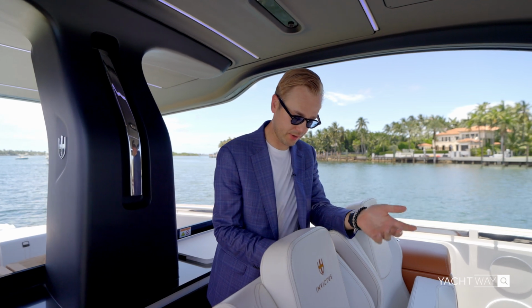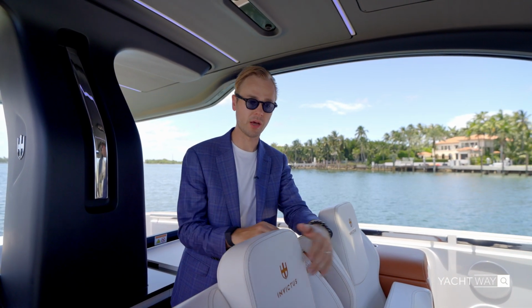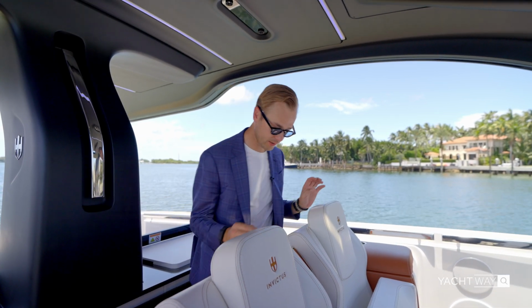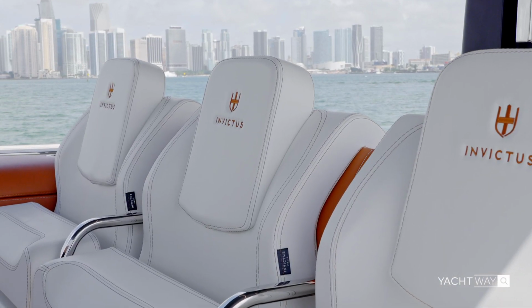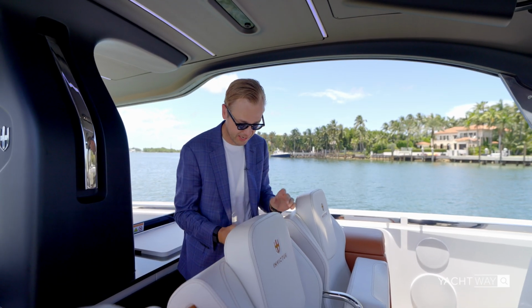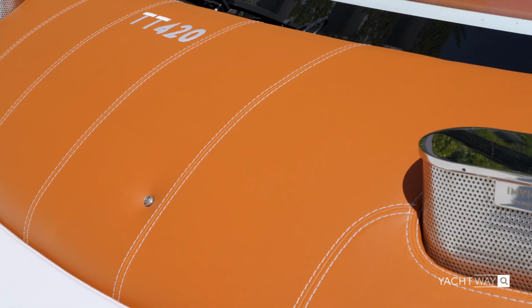It's not often that you can see nicely finished helm seats on boats. Oftentimes they're just generic off the shelf. Not these. I mean, look at the stitching and the contrast stitching. Everything is so nicely done. Plus all the metalwork that is, I mean, often in places that you don't really even see it. But once you start looking at it, it just makes this boat so much more premium.